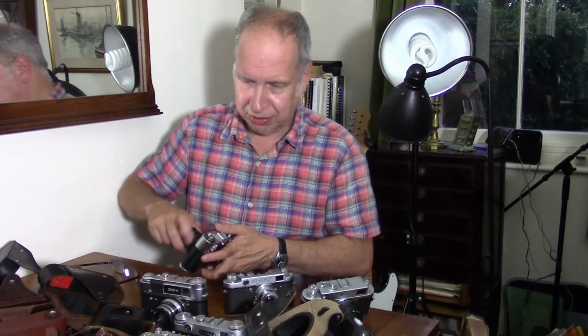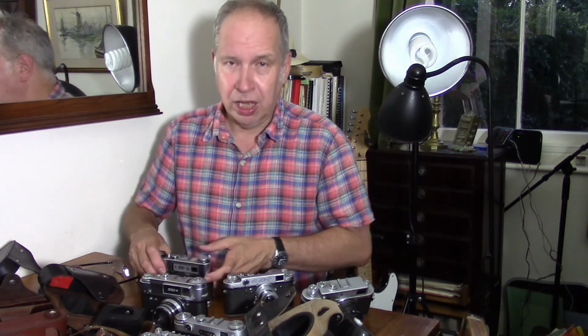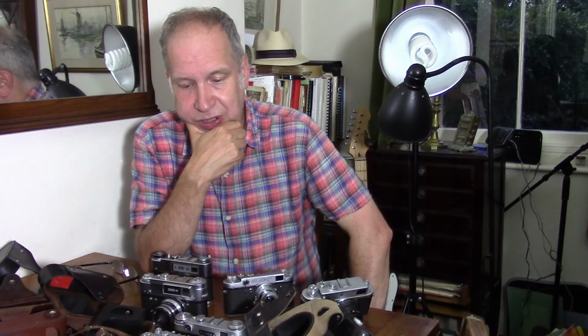Zorkis and FEDs, as I said, can be bought quite cheaply. How much to pay? Car boot sale, £10 to £20. Maybe if you really, really want one and it's mint, perhaps 25, 30. Online between 20 and 50, depending. The FED ones, Zorki ones can go as much as £100. There is a very good supply from Ukraine and from Russia. You do have to pay quite a bit for postage, but quite often the cameras have actually been serviced, cleaned and adjusted.